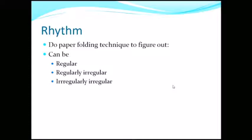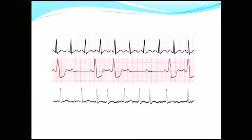Okay. So your rhythms can either be regular, regularly irregular, or irregularly irregular. Okay? So these are examples of a regular rhythm. So the time between all of the R waves is constant. This is regularly irregular. And this is irregularly irregular because we can't predict when the next R wave will be, okay? We have about like 6 big squares, then about 4, then 2, then 4 again, okay? Whereas this is, it's like a pattern, I guess. Okay? Cool.